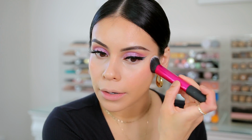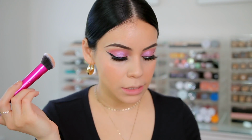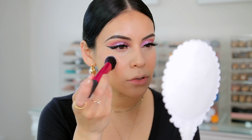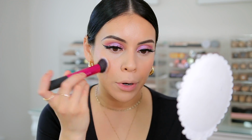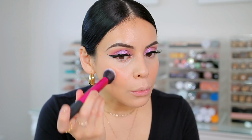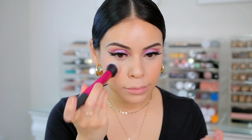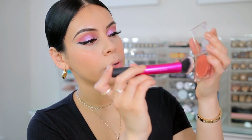I love that color. It's really pretty. And it blends perfectly into the skin. Oh yeah, see, it just gives you a light little flush. And then of course, if you want more, you can always just build it up and then you'll get more color. Ooh, let's do a little bit more. Wow, you don't really have to dip your brush in a lot at all. This is what I'm doing.